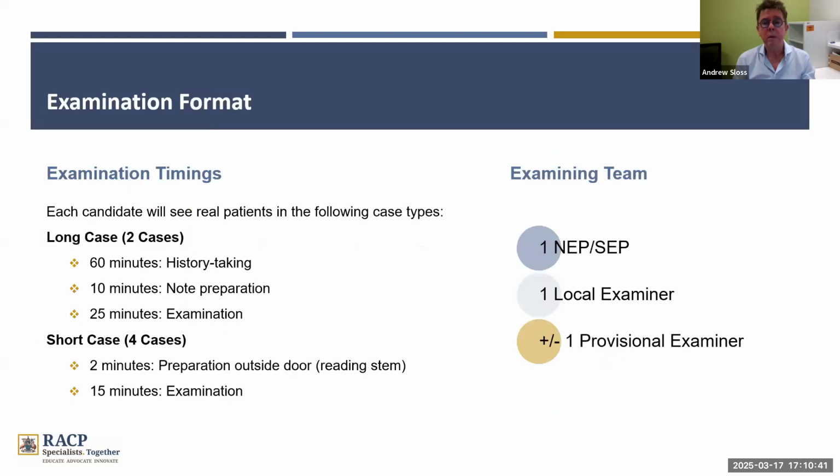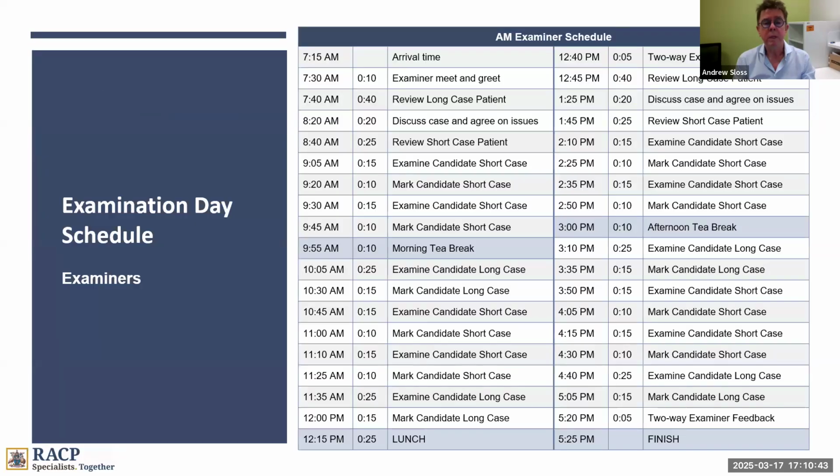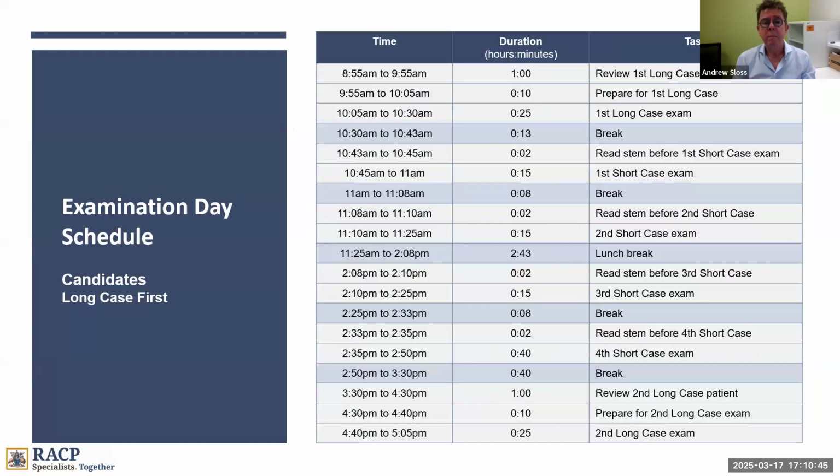Keep going. And next, it'll be the next slide. Yes. And then good. So this is the candidate's schedule. And this is probably the most important one that the examination assistants will need to look at to help their candidates around. And then there's another timetable. Next slide.